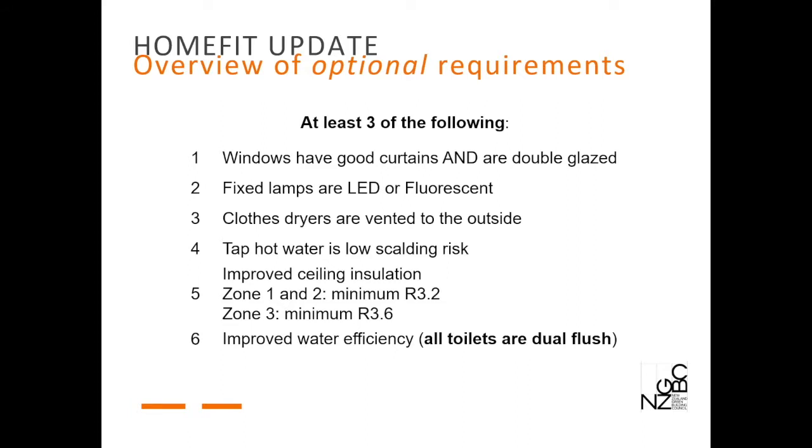Now we have optional requirements as well, so you have to fulfil 3 out of these 6 requirements. Going through them very quickly, windows have good curtains and are double glazed, so that's an optional requirement if you achieve both of those factors. Fixed lamps are LED or compact fluorescents. Clothes dryers are vented to the outside.